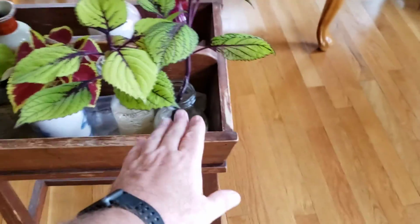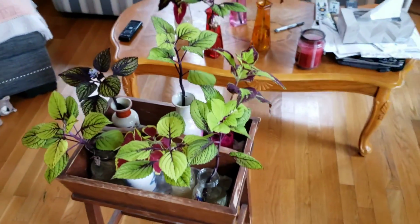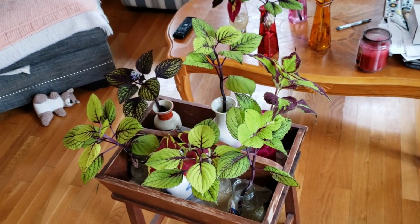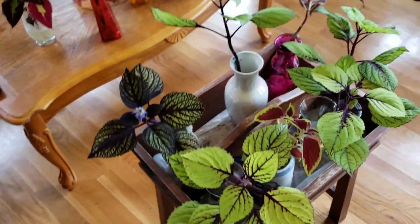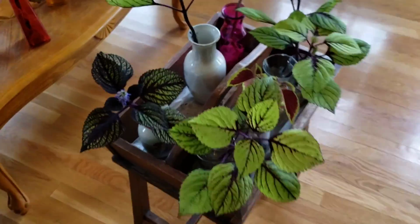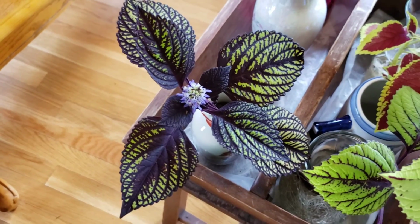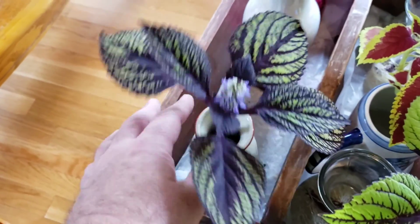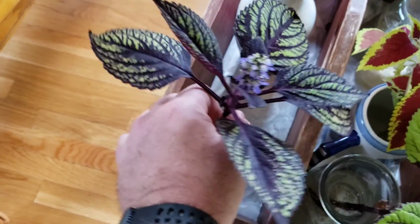Yes, the cats can jump up here and lean over and chew on them, but I keep an eye on my cats, and they just don't seem to gravitate towards my coleus plants. But anyway, I use this for my rootings. And here's a Fishnet Stockings. I always go back to the black stockings. I don't know why. But I'm getting some seed stalks developing here.